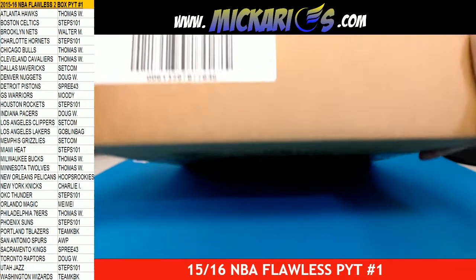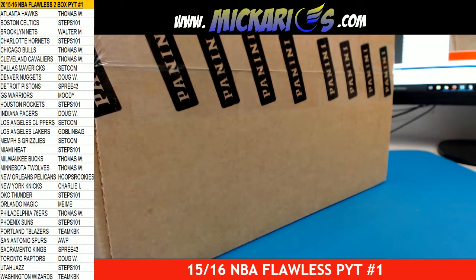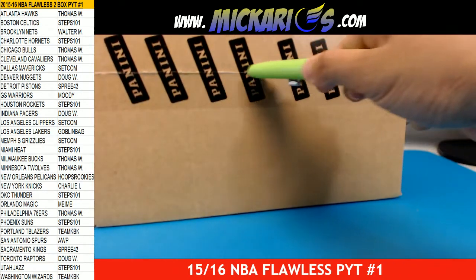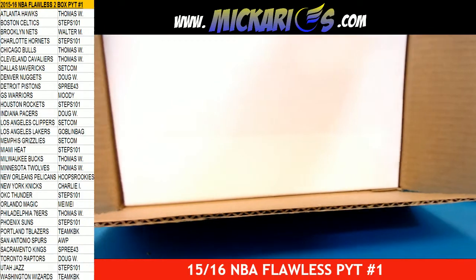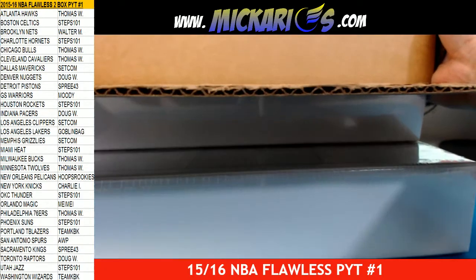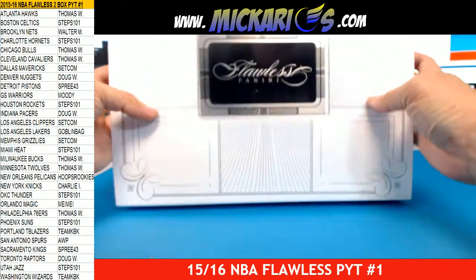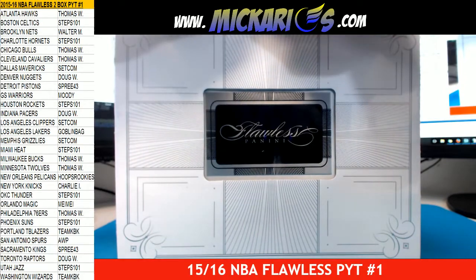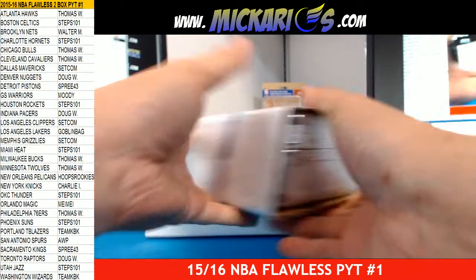Here we go. Good luck. Flawless B-ball. Excited to see what we get in here. The outer boxes are white this year. This is what the front looks like. Super rose. I gotta create a shadow so you guys can see the box. So bright in here. Got the silver briefcases.